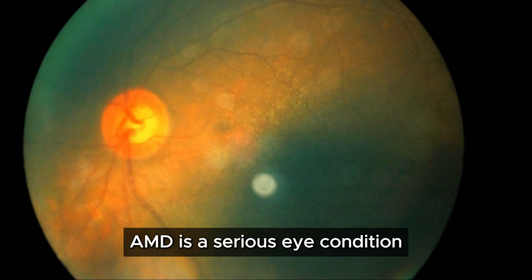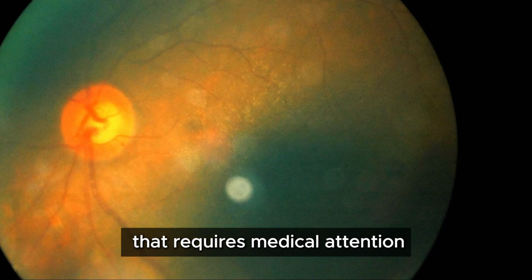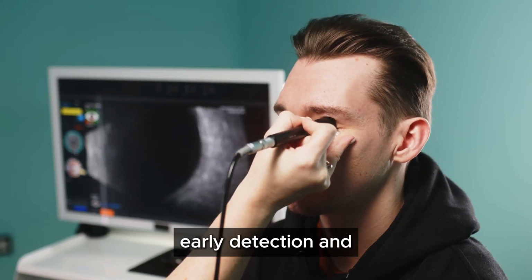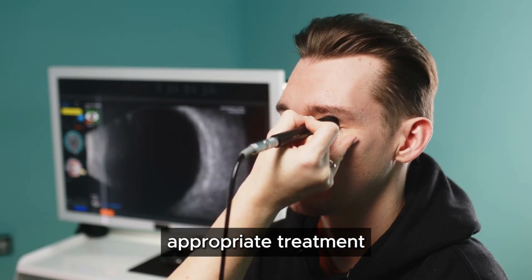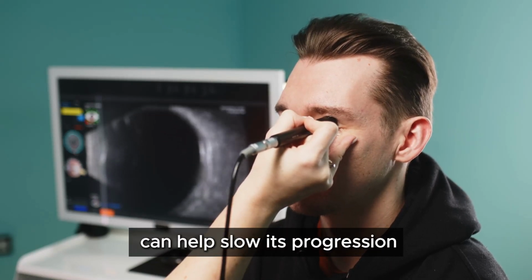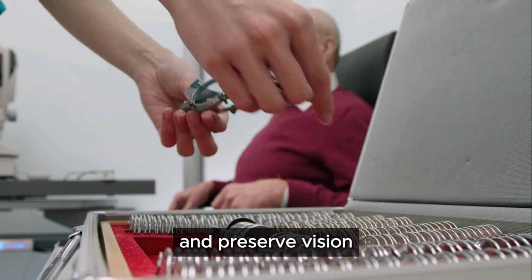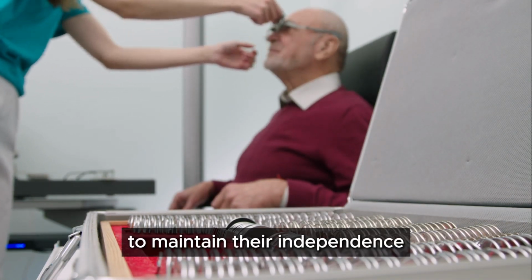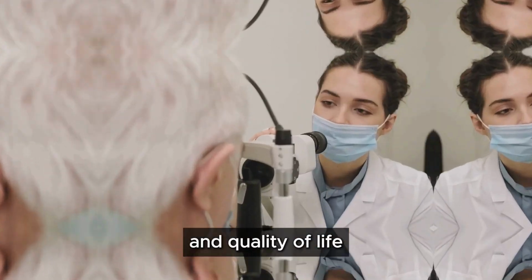AMD is a serious eye condition that requires medical attention. However, early detection and appropriate treatment can help slow its progression and preserve vision, allowing individuals to maintain their independence and quality of life.